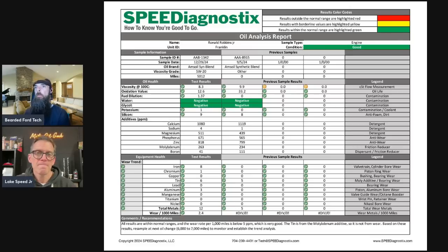Which is exceeding, when you say top tier product, it's exceeding what the manufacturer would recommend, correct? Is that what you're saying? What I'm saying is that they're making their own blend here, right?